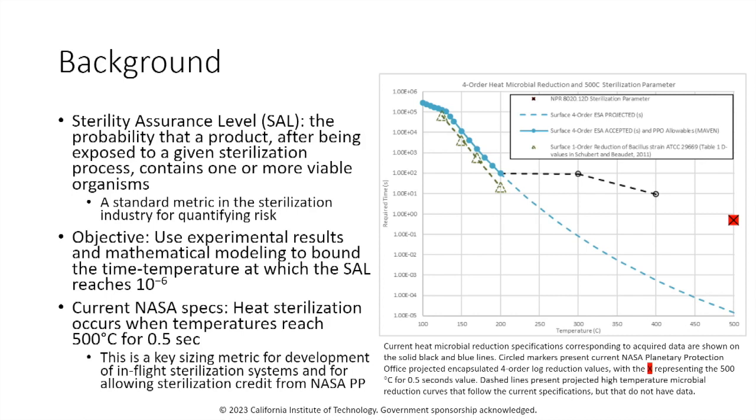So a sterility assurance level of 1% would mean that there's only a probability of 1% that the hardware is not sterile, okay? Many times, and in this case as well, the objective is to demonstrate a 10 to the minus 6th SAL, or sterility assurance level. So the probability of the product not being sterile after being exposed to a heat treatment, in this case, would be 1 in a million, okay? And so that's what we set out to do.